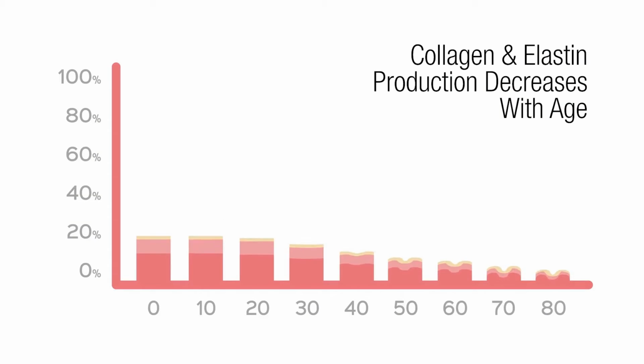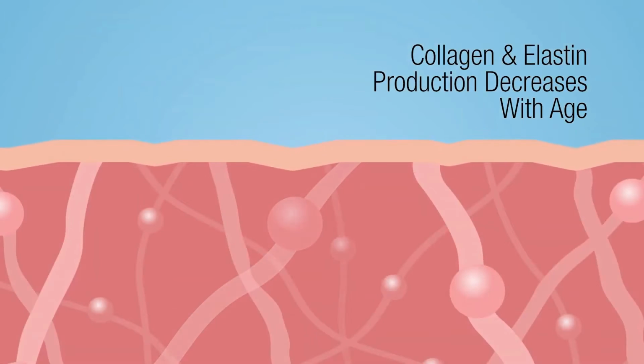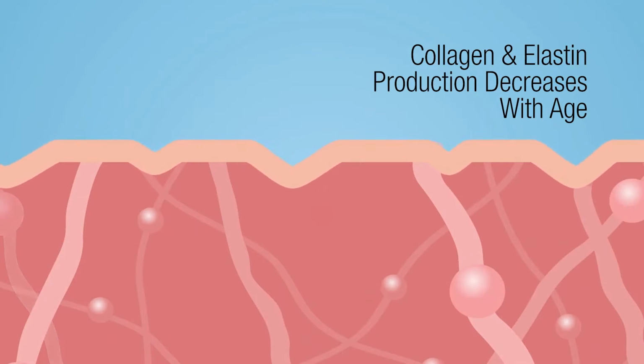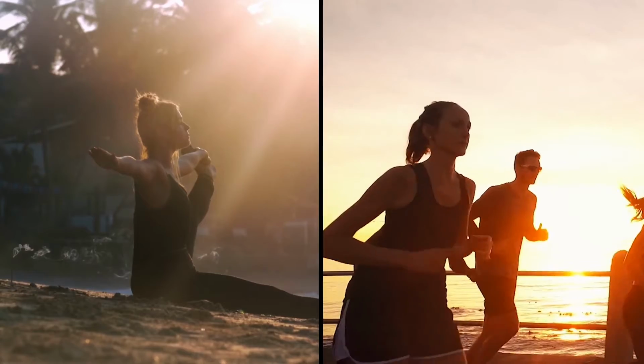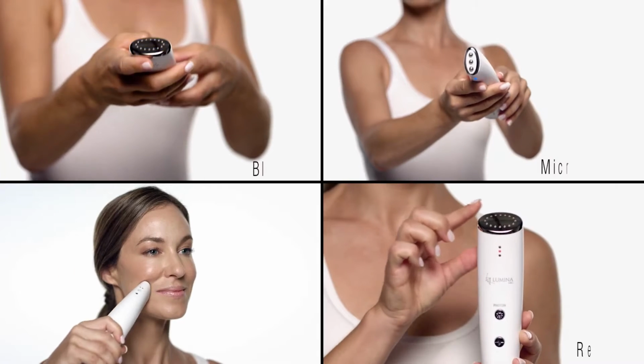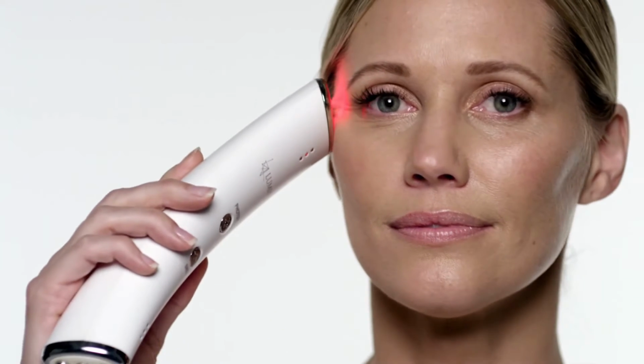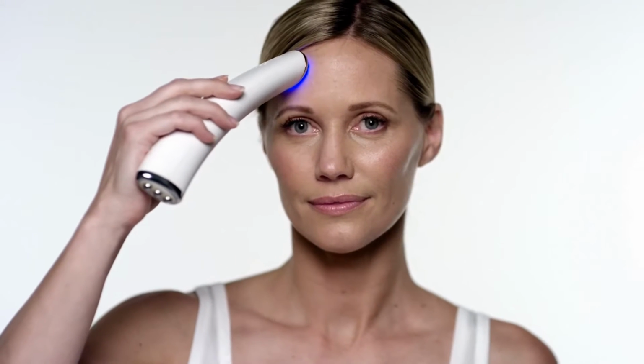As you age, your skin produces less of the proteins collagen and elastin. This makes your skin appear thinner. Environmental exposure and dehydration can all make your face more likely to develop visible wrinkles. The Lumina NRG Facial Toning Therapy Device synergistically combines LED and microcurrent technology to help rejuvenate the look of your skin. This combination helps promote a more youthful appearance.